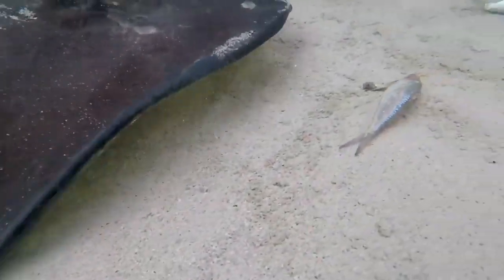I think he's full now. He came when you left. But there's a bunch of other ones on the flats here. We just threw a bunch of basically any type of fish or bait they'll eat. And they just swim by and scoop it up underneath and eat it on the sand. So they're really cool, and you can pet them too.